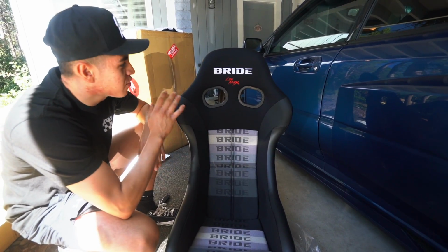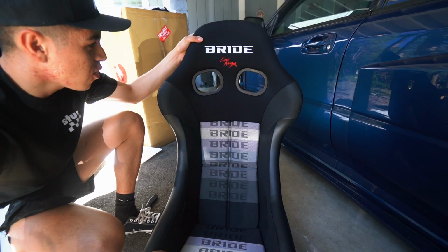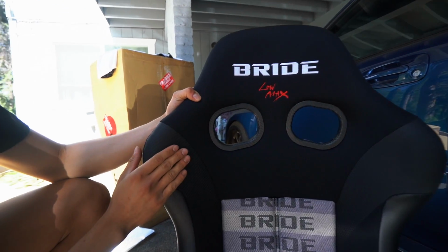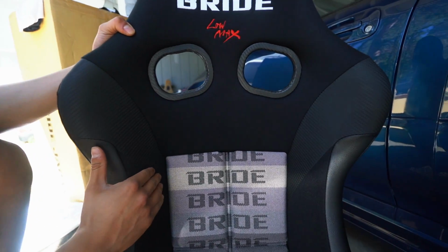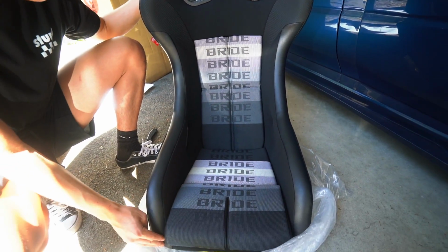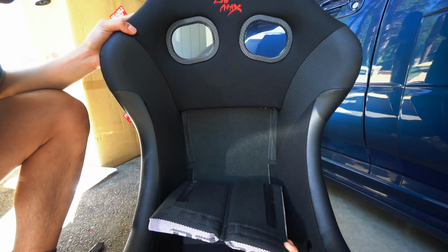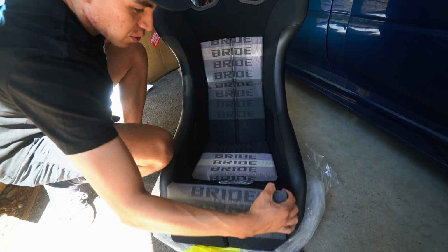So first off, right off the bat, the material of this seat just feels super high quality. You got the black padding up top, Bride logo with the Low Max logo. On the sides here where your shoulders go, it has like this dry carbon fiber material. And then this leather material that comes all the way down to the bottom of the seat. Of course, like I said, you have the gradation in the middle. This is all Velcro, so this comes off. You can put that back on. Same thing with the bottom right here.